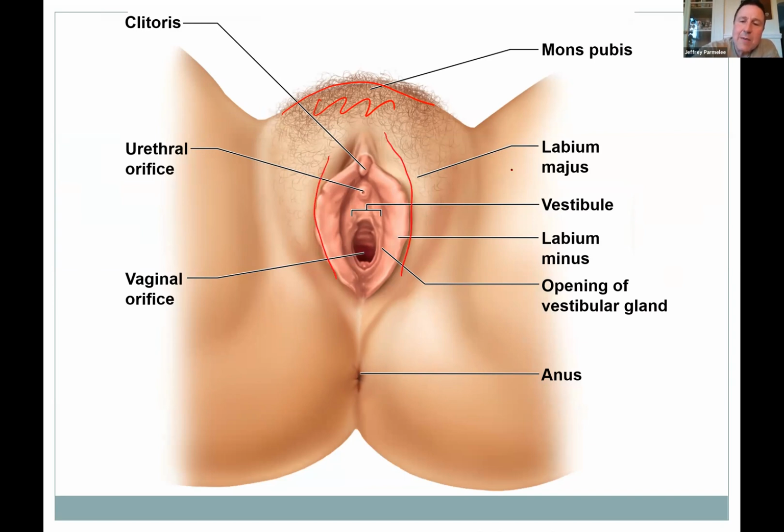And so the outer is labia majora. And there's fat within it and hair on the outside of it, and it protects this whole area, these labia majora. And then inside of it, there are the smaller hairless lips, the labia minora. So there's majora and minora, smaller ones. And we call this region between the labia the vestibule. So the vestibule is going to have some openings, like the urethra, and the vaginal opening is in that vestibule.